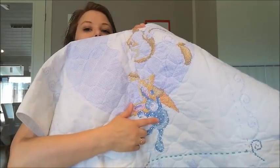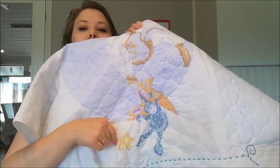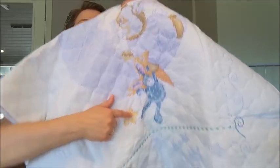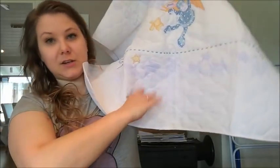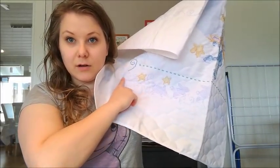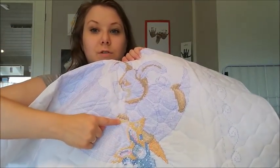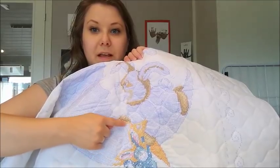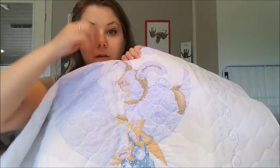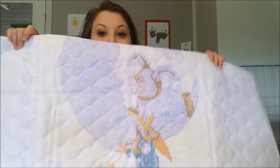I have done some stitching in this teddy bunny he's holding. This star is finished with the cross stitches. This star and this star is finished with the cross stitches. And I did work some on the moon. There is some yellow here and in here and around here. That is the color of the moon.